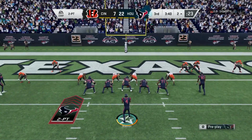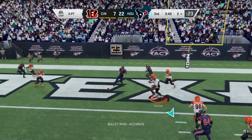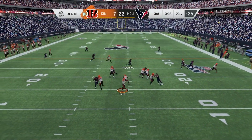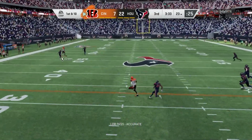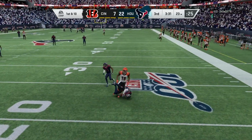And I don't want people to think that NFL locker rooms are cookie cutter, that everyone's saying the exact same thing in every situation. From the gun, Dalton looks to throw. He's going to loft one deep left side here. Looking for Green, and it's intercepted.